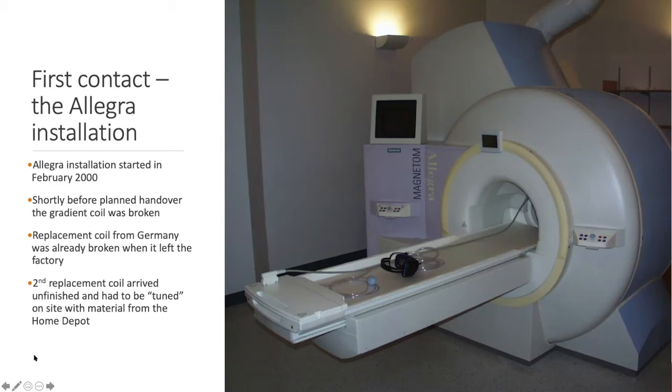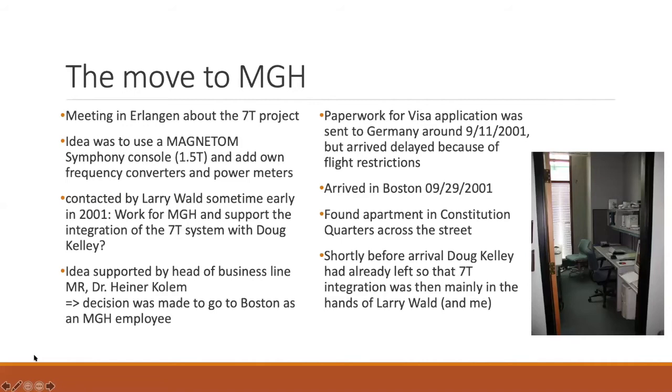So I had to order a new gradient coil again, and this one had just left the potting chamber and arrived in Boston unfinished. So I had to go to the Home Depot and get some filler and some paint and then finish the gradient coil on site before I could install it. But then that was the gradient coil that worked, and afterwards the system worked and I could leave. So that was my first contact here with the MGH.